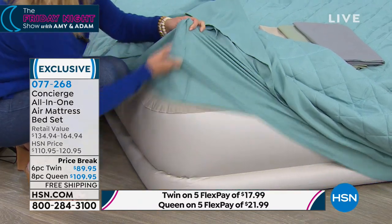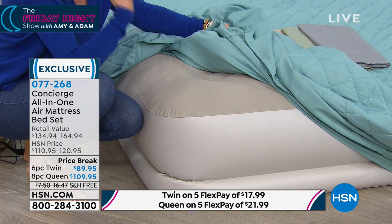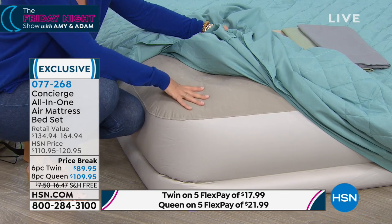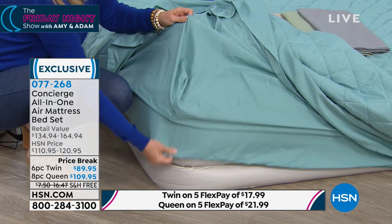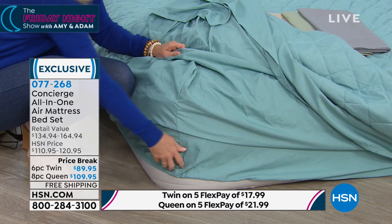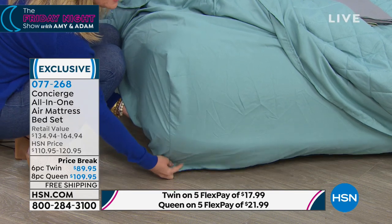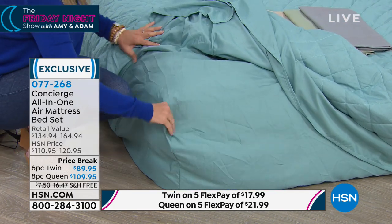Because this is not your normal air mattress. First of all, it's a durable PVC. We flock the top for that added softness and support and comfort. But this is 16 inches off the ground, so it's easy to get into and out of. Now, if you tried to put a regular sheet on this, it would come to about there, right? So we made these custom with a 19-inch pocket. So look at that. You get full coverage.